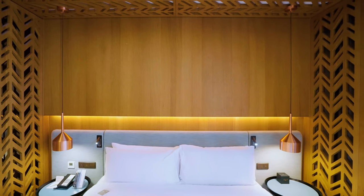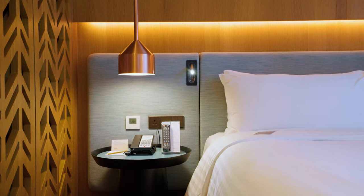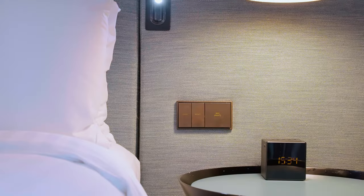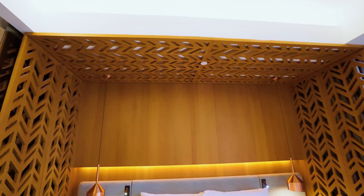And now onto the sleeping area, there's 2 bedside tables, 2 hanging pendants, 2 reading lights, 4 pillows, and it's a very large king size bed. On the left side, there's a phone and a TV remote with a pen and paper. Over on that side is the alarm clock. And you have this weird looking design enclosing the entire bed area, which actually looks nice.